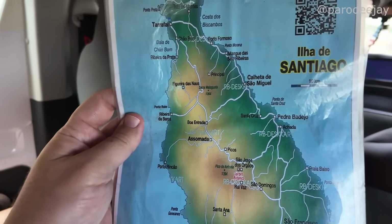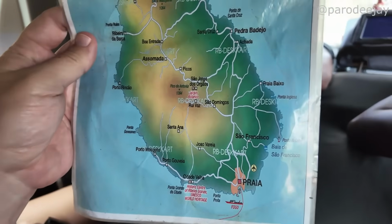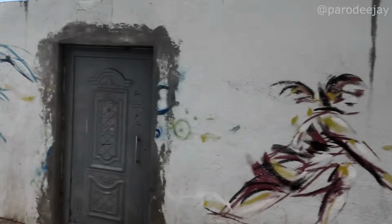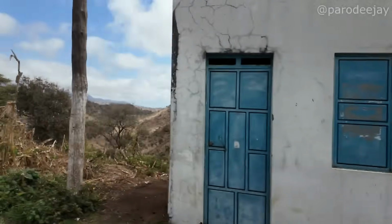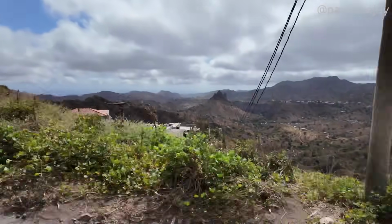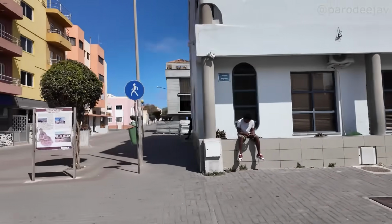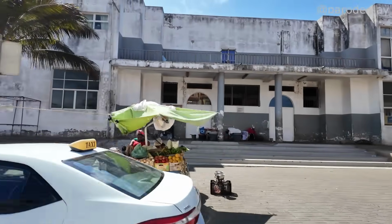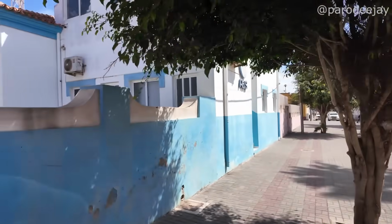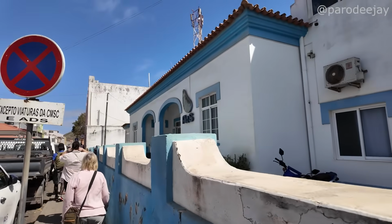So that town was Picos, and we are on our way to Assomada. Started way down here in Praia, and we're making our way all the way northward across the island. We've made it to Assomada, which is about halfway across the island, going from south to north.